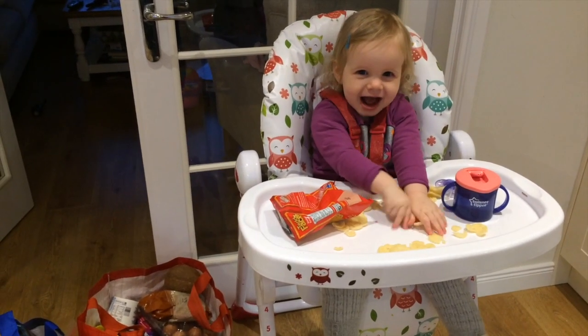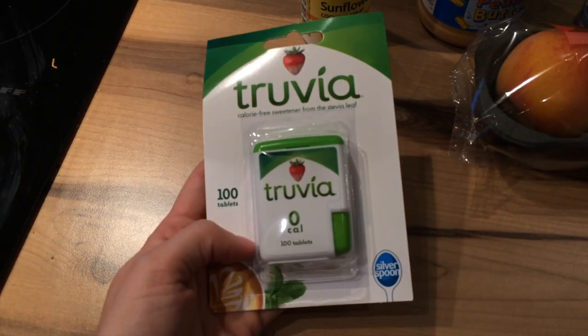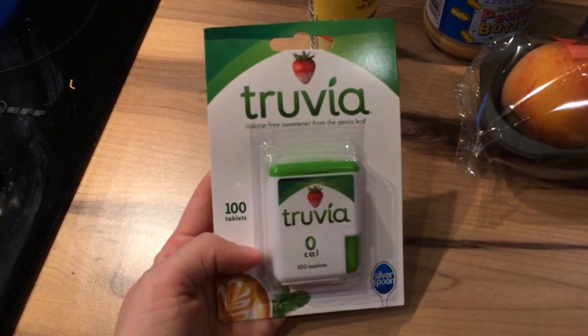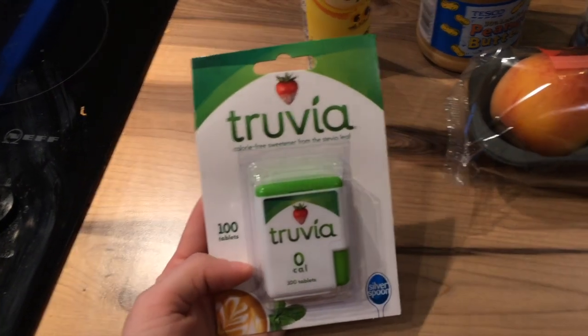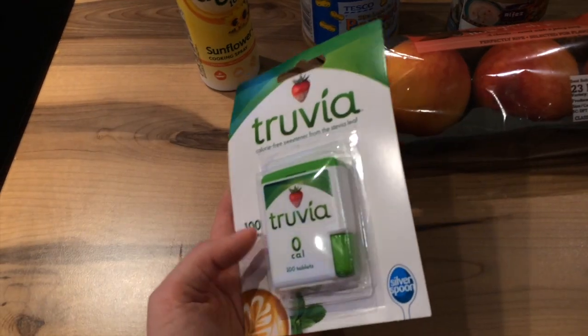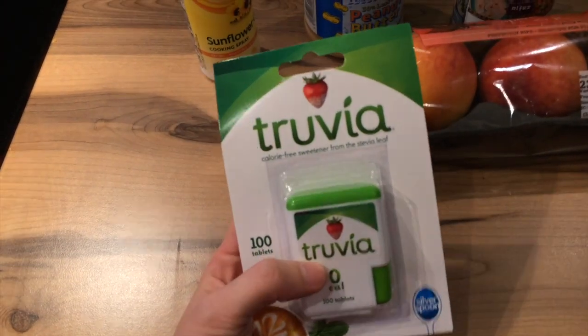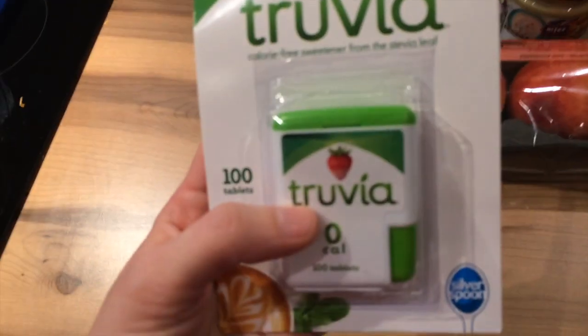Oh no. Okay, right. And the last thing I got is this Truvia sweeteners to try. I really, really don't like sweeteners. Like, I hate the taste of them and I've never managed to use them. But my downfall is that I take loads of sugar in my tea and coffee. So I thought I'll give them a try. And these ones are meant to be quite natural, I think.